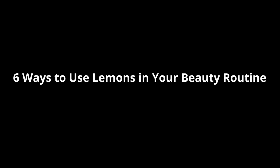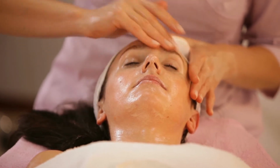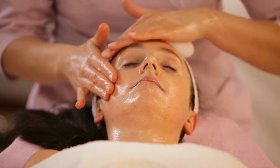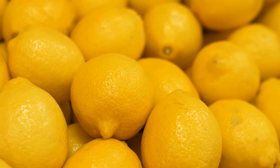6 ways to use lemons in your beauty routine. Just like cooking meals at home, the best way to know what's in our beauty products is to make them ourselves. Lemons have a number of properties that make them a great ingredient in many organic beauty recipes. Also, there's the added benefit that all the ideas below smell great.